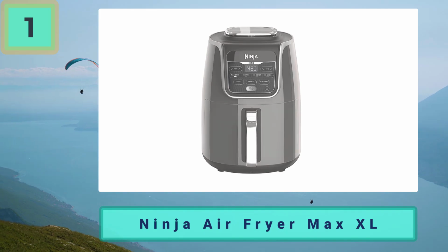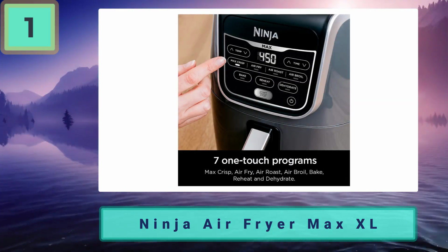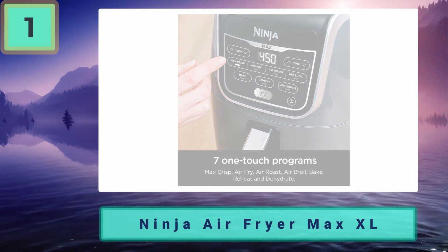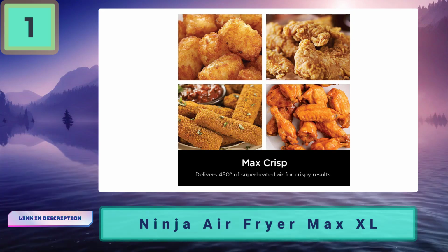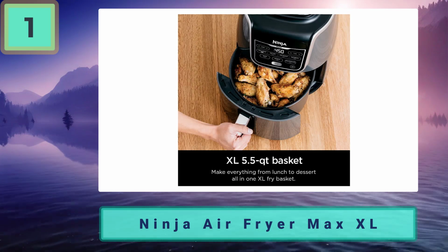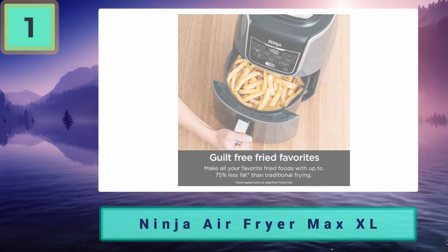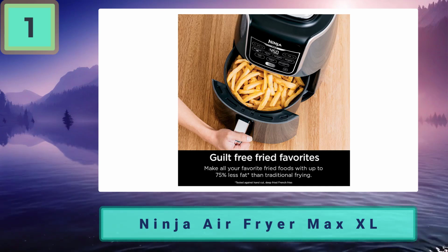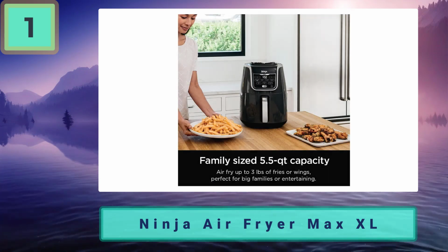This 5.5 quart basket-style Ninja Air Fryer Max XL was the top performer in our air fryer test. It scored the highest marks across the board for ease of use, thanks to its intuitive, easy-to-read buttons and clear and useful owner's manual. During our tests, the air fryer basket slid in and out easily, which made handling a breeze. We're fans of the basket's removable tray and slick, ceramic interior, which makes it non-stick.